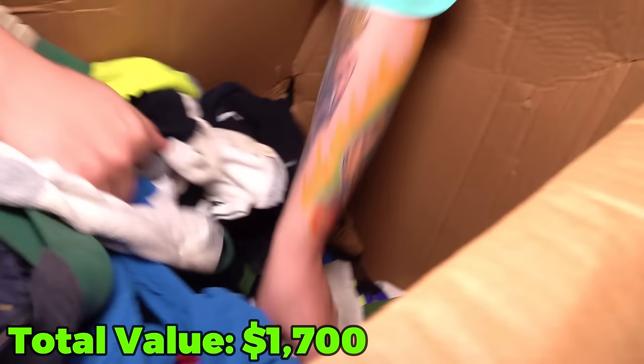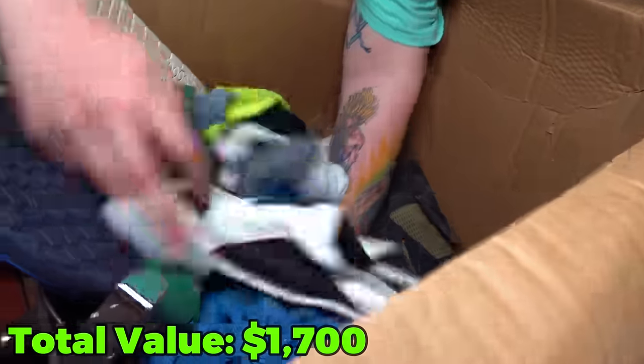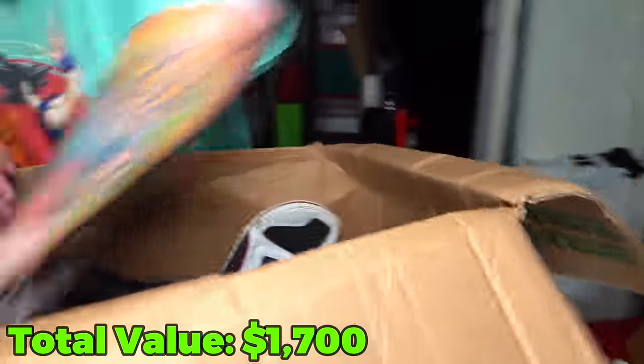Let's go further in here and dig. There's the other one. I'm hating right now. Look, there's more shoes buried in here. There's quite a few shoes.